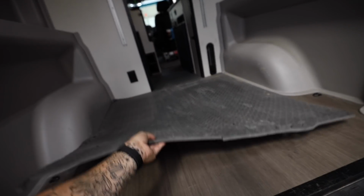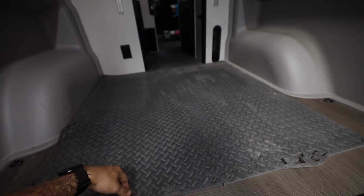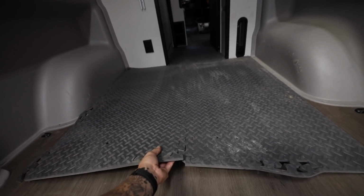We're going to turn this into basically like a living quarters. I did put these little foam mats down to sort of stop any rattles and noises, but I'm not going to be needing these anymore. So I can pull all of this stuff out as well.